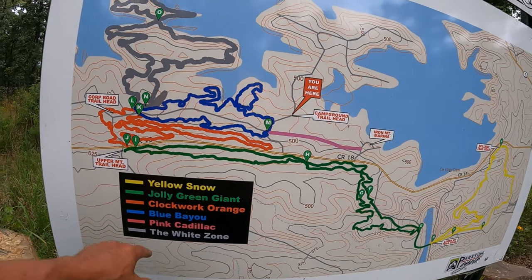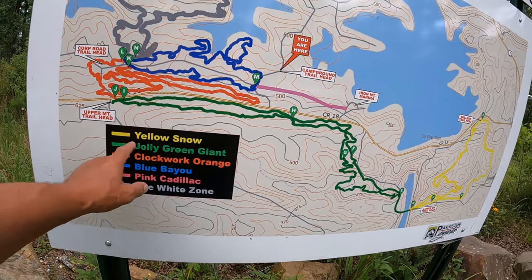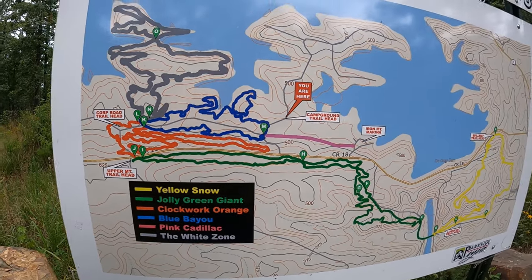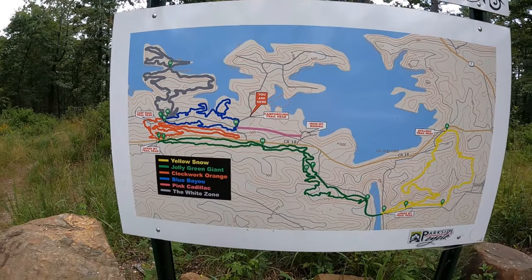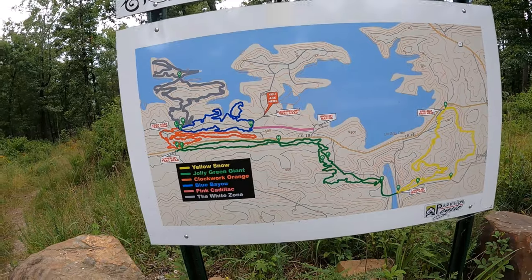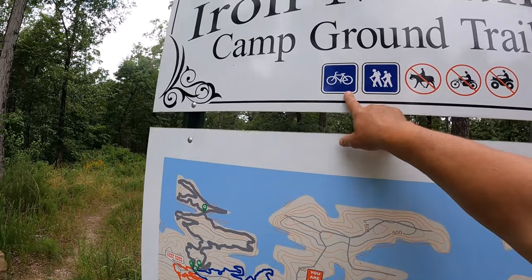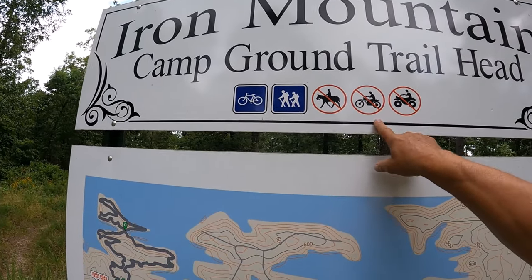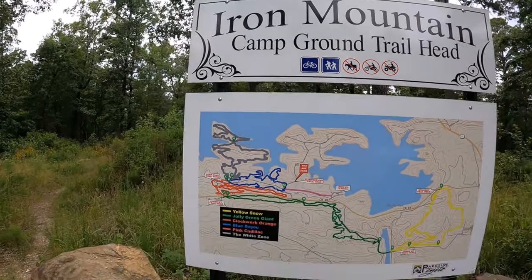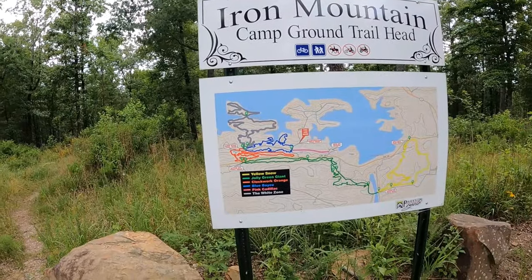Clockwork Orange, that'll probably kick your butt. They don't identify whether any of them are simple, challenging, easy, hard. There's only hiking and biking. No horses, no motorcycles, no ATVs. So bring your mountain bike. Bring your electric mountain bike. Go for a ride. All right. Let's go find some more stuff.